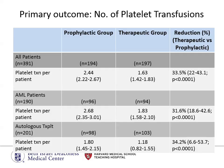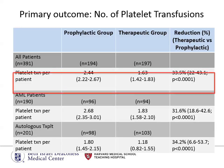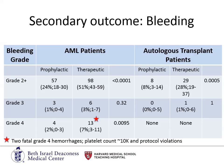And I'm just going to speed through here quickly. So in terms of the primary outcome, what you can see, not surprisingly, is that there were statistically significantly fewer platelet transfusions in those managed by the therapeutic protocol as opposed to the prophylactic. Similar in the subgroups of AML as well as autologous. Now, in terms of the secondary outcome, bleeding, grade 2 bleeding runs the gamut, as many of you know, from very little bleeding to a little more significant hematuria, maybe oropharyngeal bleeding, not requiring transfusion.